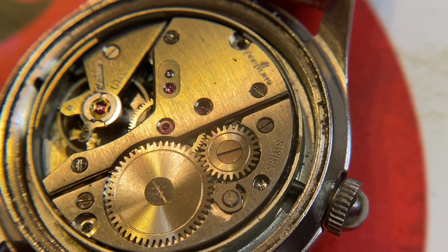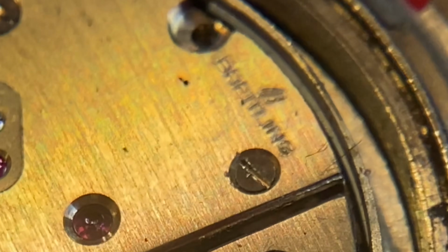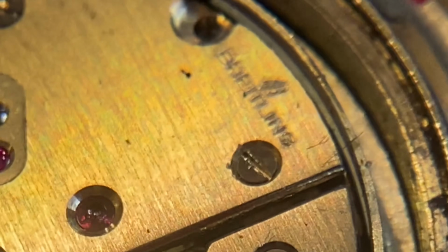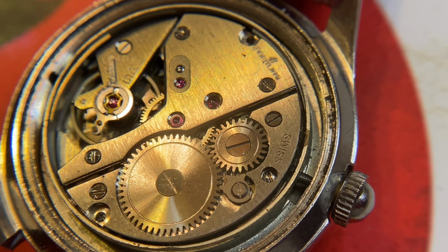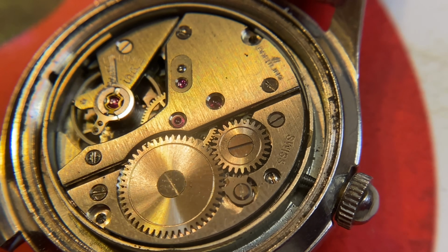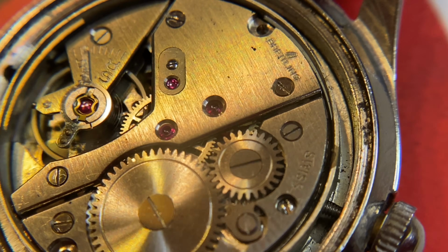The movement is a clean Swiss 17 jewel manual wind with Breitling stamped on it, as you see on the top right. Again, it's a very clean movement that appears to have been taken care of over the years. It has been running flawless without any issues. I love the way the crown on this watch looks, very easy to wind and set.